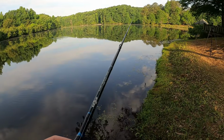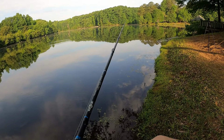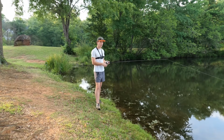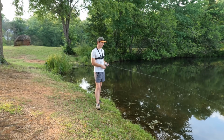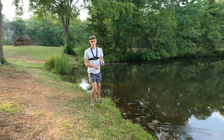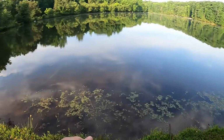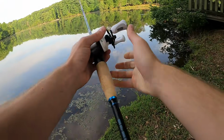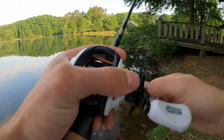Now, one thing about this pond, it is like crystal clear, which is not ideal for a spinnerbait. I usually like a little muddy water when I'm throwing a spinnerbait because there's nothing natural about a wire and 2 blades spinning over top of a skirt. But it's not the challenge to throw ideal lures in ideal conditions. We're throwing $1 lures in suboptimal conditions. So yeah, we're gonna sling this thing around.